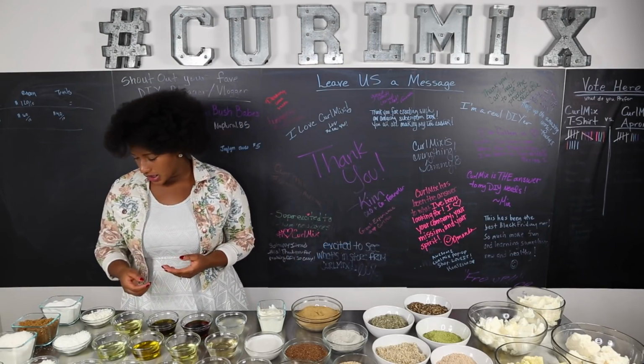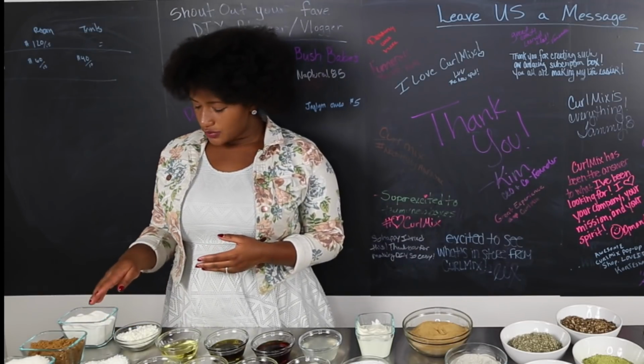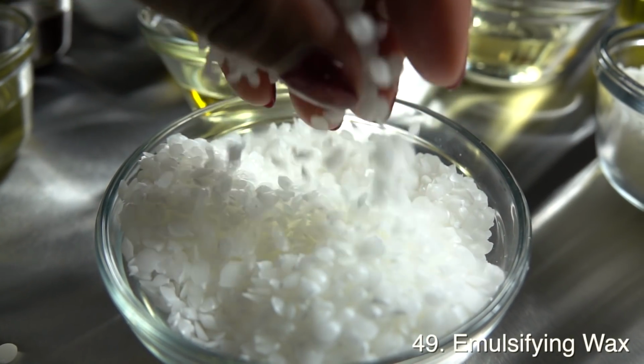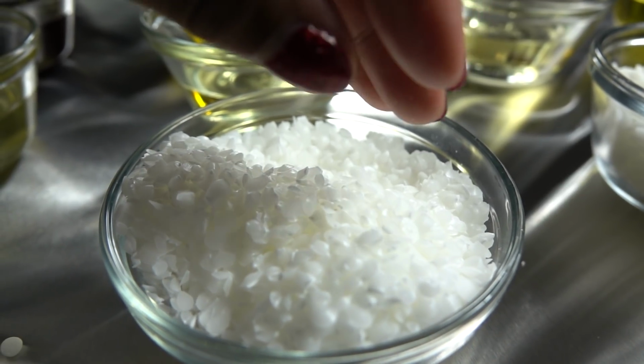And then we also have our emulsifiers here. Now, I've included a couple. One may scare you, the other one is pretty normal. Emulsifying wax, that just basically blends the oil and the water. It's nothing really fancy about it, it just binds the product together and keeps them from separating.